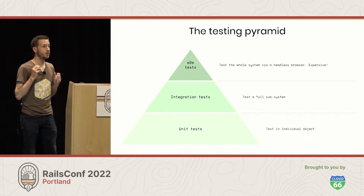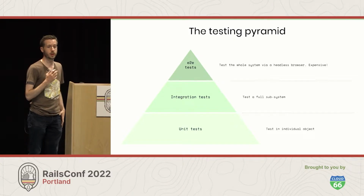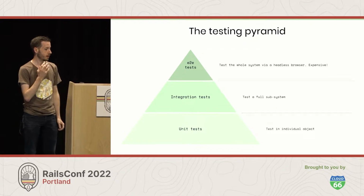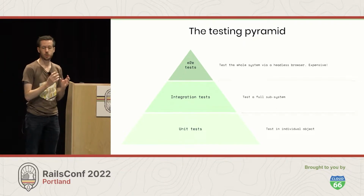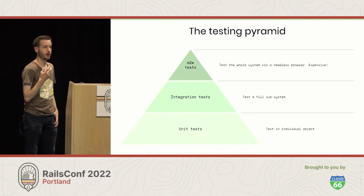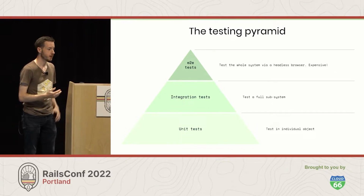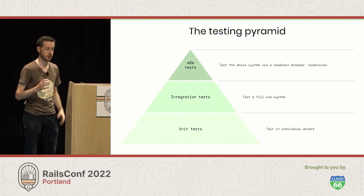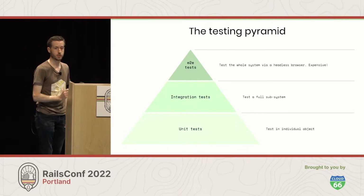Secondly, you'll often hear recommendations to organize your tests using the testing pyramid. In this architecture, you have a few expensive end-to-end tests that use those expensive headless browser requests. You'll have a medium amount of integration tests that test subsystems, and then a lot of cheap unit tests that test individual objects.